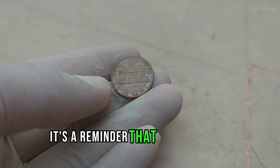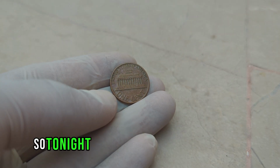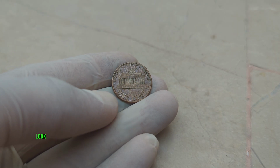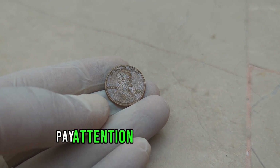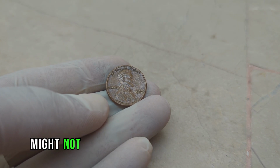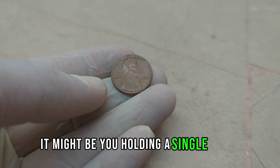It's a reminder that life-changing opportunities often hide in plain sight. So tonight, when you empty your pockets, look closer. When you open that old jar of coins, pay attention. Because the next millionaire might not be the guy in a Wall Street suit. It might be you holding a single penny.